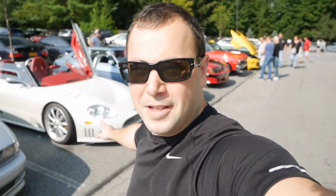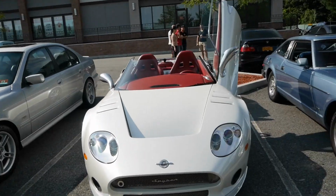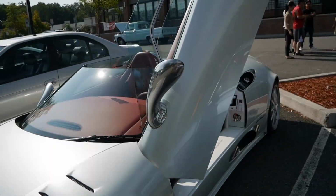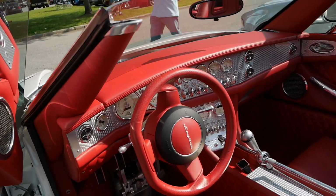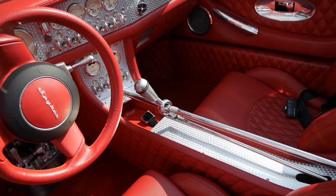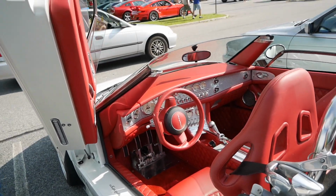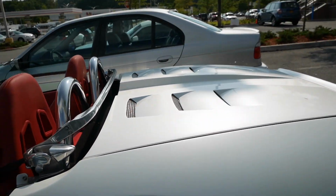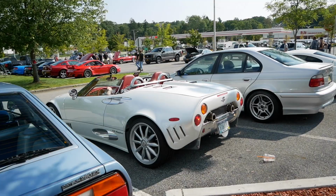So let me show you first this Spyker. We got a Spyker here. Beautiful white Spyker, gorgeous red leather interior. I love the guys flexing. Look, the doors are up. Everything here is so freaking beautiful. Look at the machined shifter, the exposed shifter linkage. Spyker C8. Yours? Gorgeous car. It's not a car, it's a piece of art.